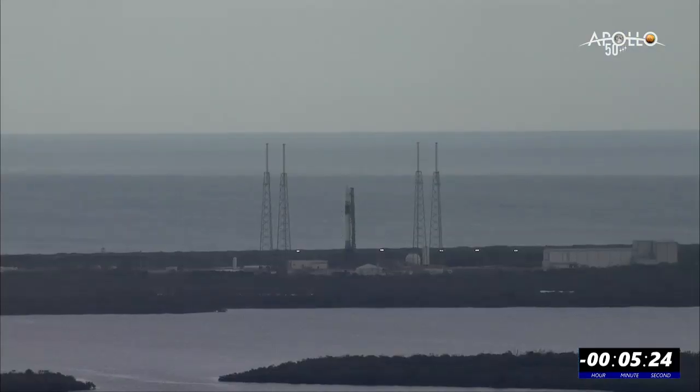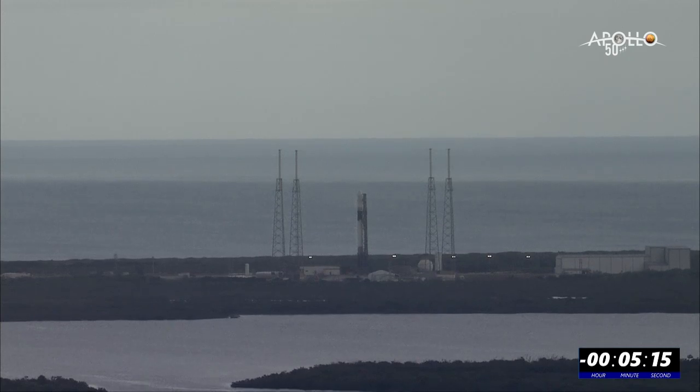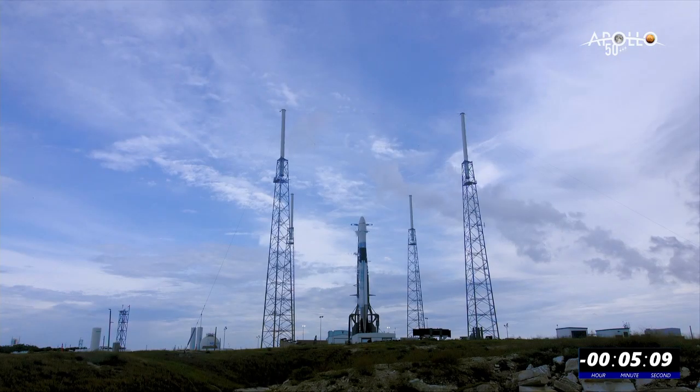Some of the things to look for in the last few seconds of launch, they will flood that pad with water, and that helps suppress the sound, which is an incredible roar if you're here watching the launch. It could be too much, in fact damaging, if they don't flood the pad with water.